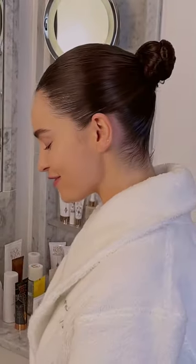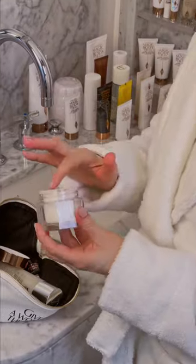Now, my absolute all-time favourite, Charlotte's Magic Cream. It really, genuinely is my all-time favourite moisturiser. I can't go on about it enough. You put it on and makeup just glides on afterwards.